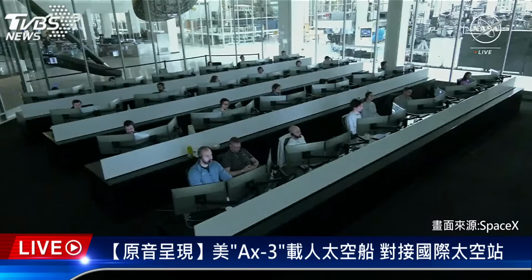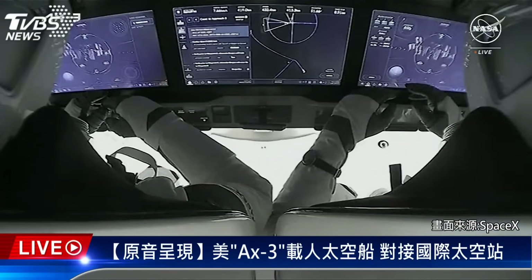Flight control teams working in tandem together. You're seeing the teams over in Hawthorne monitoring Dragon's performance, working with the crew inside.